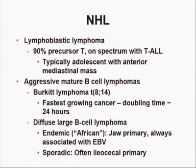In terms of non-Hodgkin's lymphoma, there are lymphoblastic types, and most of those are T lymphoblastic lymphoma. It's on a spectrum with T lymphoblastic leukemia, so mostly the same disease, it just depends on where the tumor cells are. These are typically adolescents, and they have an anterior mediastinal mass.